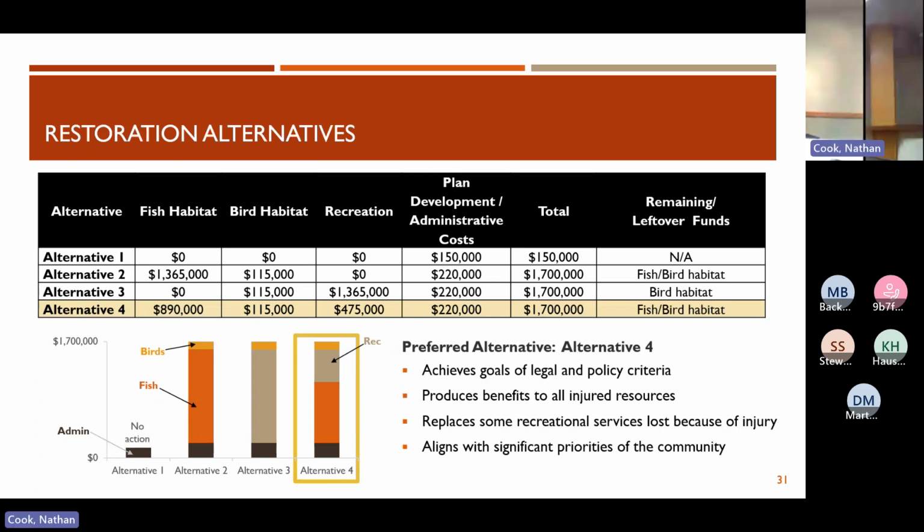The reason we landed on alternative 4 is it achieves the goals of the legal and policy criteria that we have to follow. It produces benefits for all the injured resources. It replaces some of the recreational services lost because of the injury. And it seems to be aligning with the priorities of the community, based on the input we got last time we were here and comments we received during the public comment period.